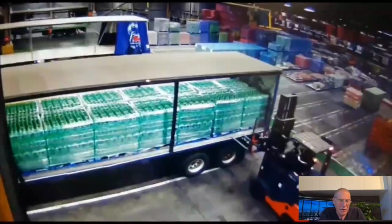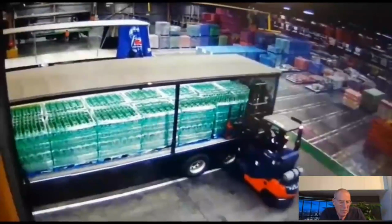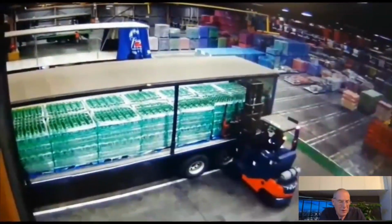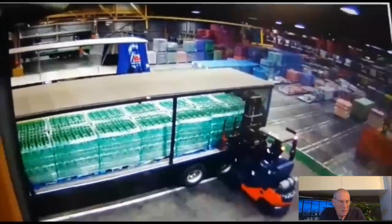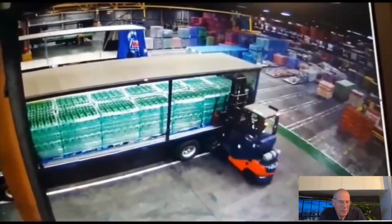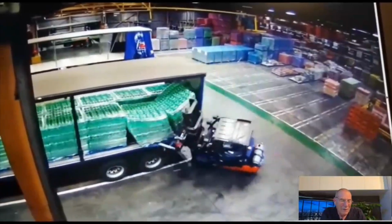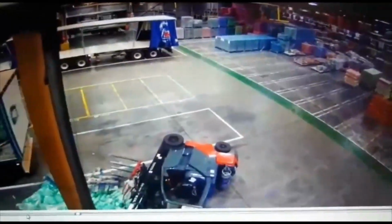A guy's unloading a truck. Watch carefully and see what happens, and tell me, what do you think could have been done differently to avoid this accident from happening? So far so good. He's got the pallet, he's not sure. Wants to take a second bite out of it. Oh, what happened there? Truck driver took off, didn't he? While the fork's still in the truck.